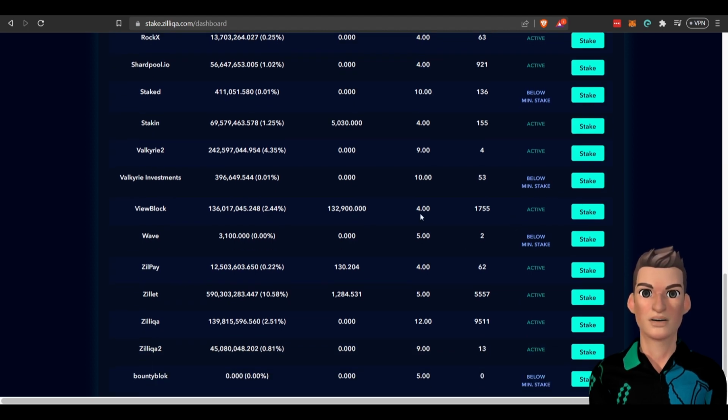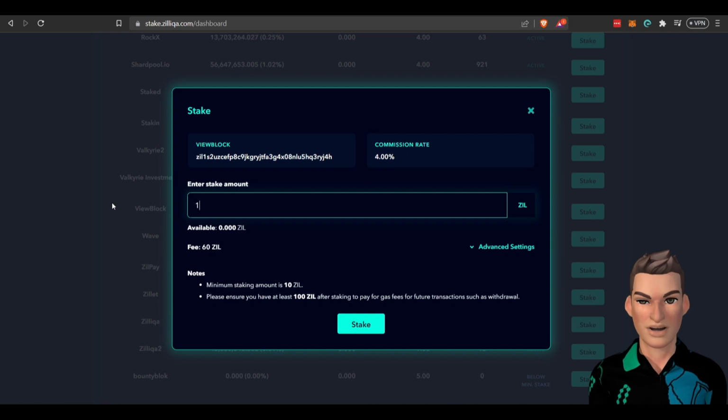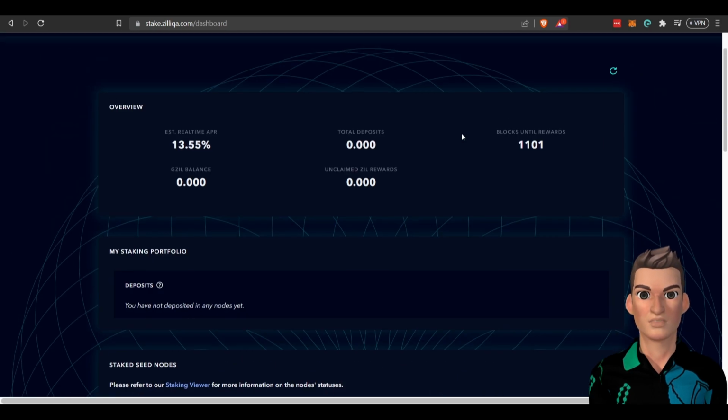Once you have the validator you're comfortable with going with, you just want to hit stake. And then the minimum's 10. And you're going to need 100 total to get your ZIL staked out. So you want to stake more than that. It's going to take you a long time to get from 10 to 100 staking. You'll need 60 ZIL tokens for fees. That's around $1.80 American. And once you have the total ZIL in your wallet, you just click the amount you want to stake and hit stake. And there you go. That's as easy as it is to make 13.5% rewards.